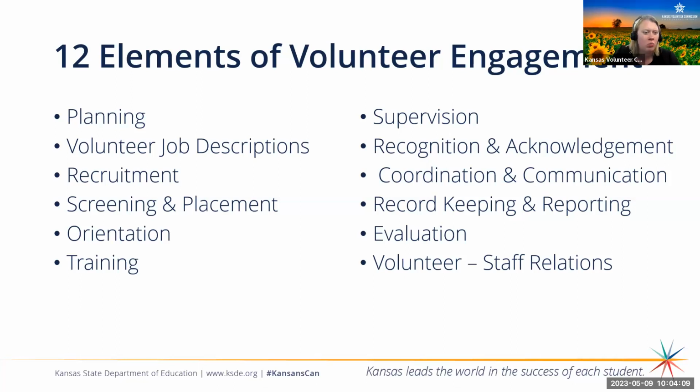Our June webinar will combine both orientation and training. We'll talk about supervision in July, recognition and acknowledgement in August, coordination and communication in September, record keeping and reporting in October, evaluation in November, and then finally volunteer and staff relations in December. So mark your calendars for those topics that are of particular interest to you. And if you missed a topic, you can find recordings of all our previous webinars on our website.